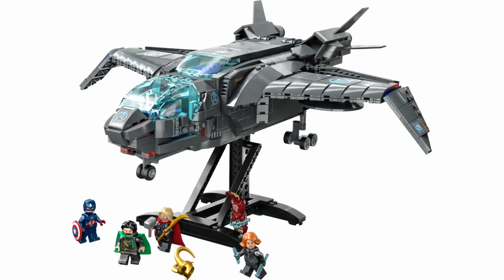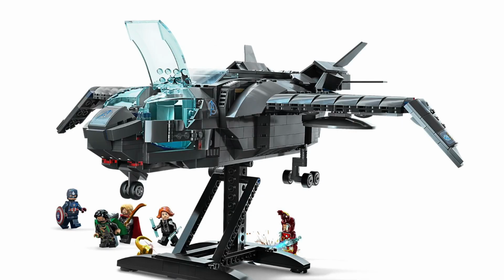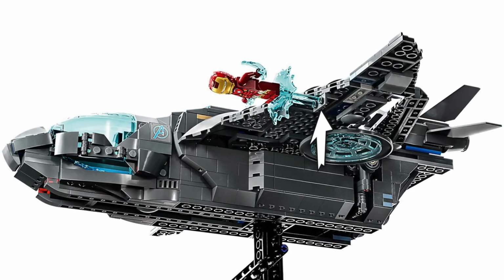Coming out 10 years after the original Avengers movie and the original version of this set came out, this one was a real big surprise and delight for me.